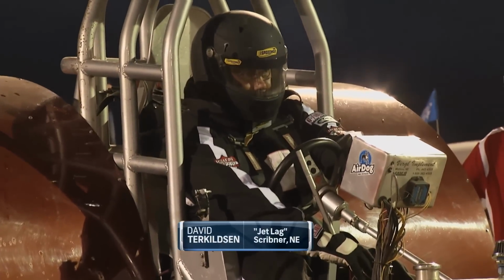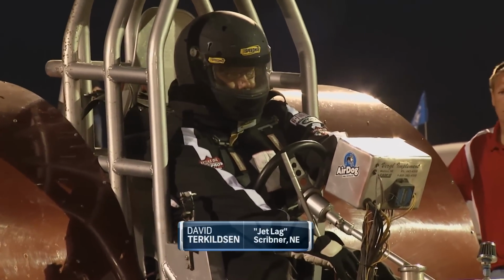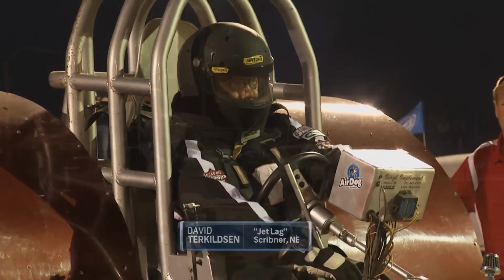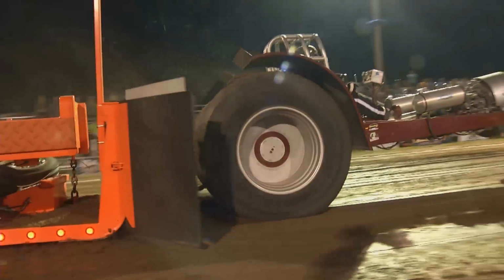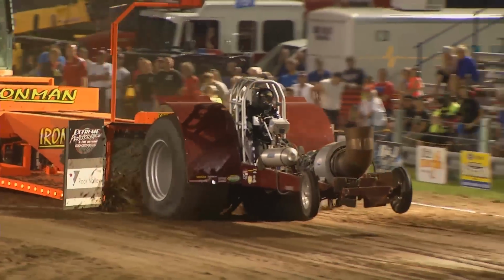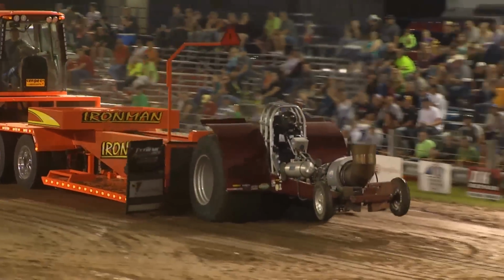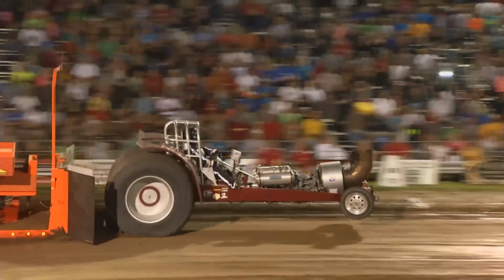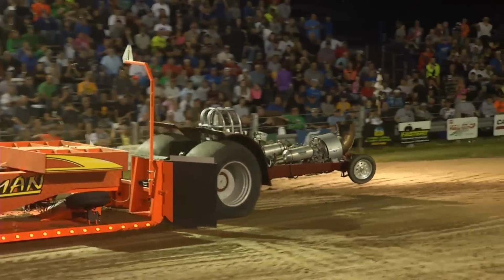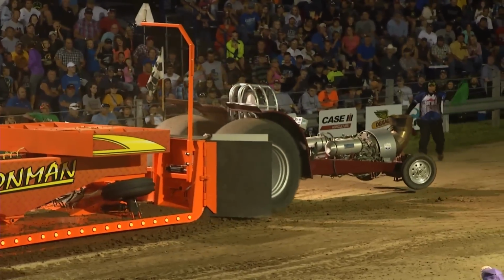From Scribner, Nebraska, this is David Turkledson, and he drives Jetlag. Jetlag, another one of the turbines, just like the one you just seen. Oh, he's on the brake automatically. You seen that right foot just stomp on that brake. He was fixing to go someplace he didn't want to go. Front end's up in the air. Got it settled back down.